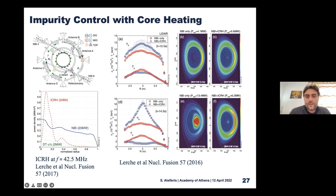When we use these systems, we see a big difference between the case where we use only the NBI and the case where we use the ICRH. Here we start with a similar plasma, and this is the beginning. The blue is the case where we only have NBI, and the red is the case where we have NBI and ICRH. And what we see is a higher peaking of the temperature when we have the ICRH. But if we take a look at what happens about 2 seconds later, we see that in the case of ICRH, the central peaking of the temperature is really higher.